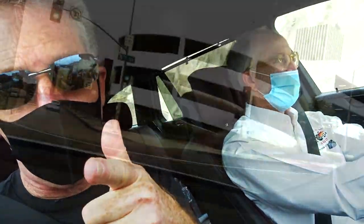My mask keeps wanting to make its way in a direction I don't want it to go. That gravity is very persistent. It's the size of my nose. I can't do anything about it. Anyway, so today, Paul, soon to become Mr. Mayor, we'll see how it goes, and we're going to go see the Cybertruck. That's what's going on.